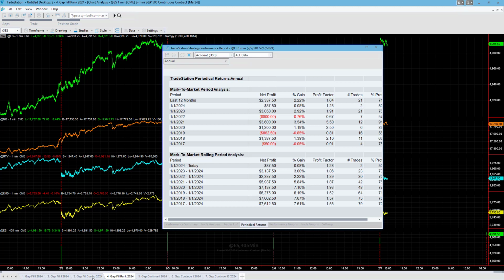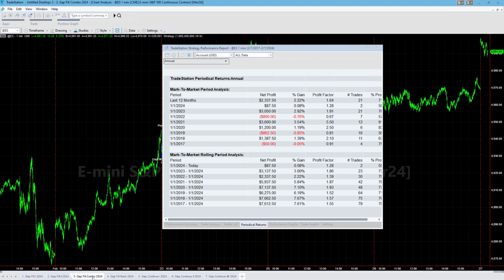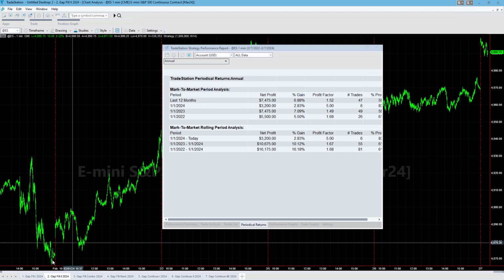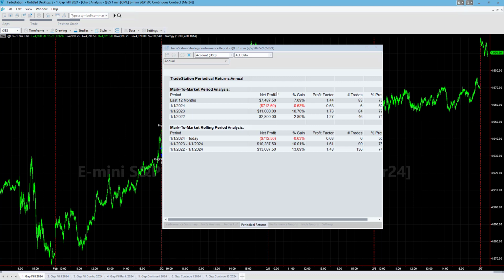Let's go back and look at what these gap fill strategies have done on the year. Gap fill combo up 2,900 on the year, 15K on the last 12 months. Gap fill 2, 7,400 last 12 months, 3,200 on the year, and just in February. And gap fill 1 down 712.50 on the year. There's 3 gap fill strategies.